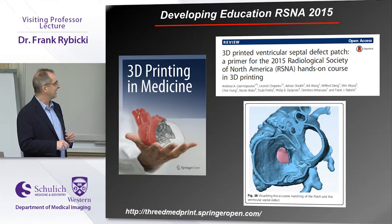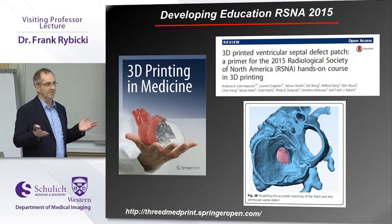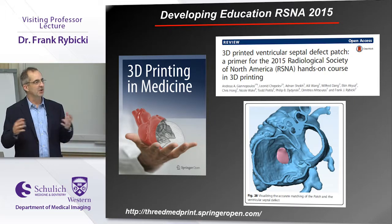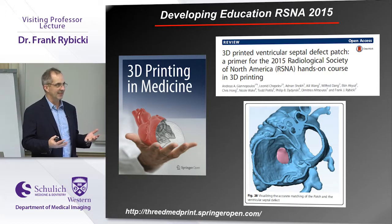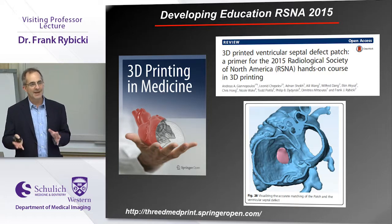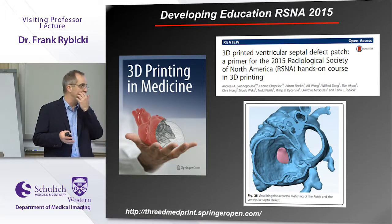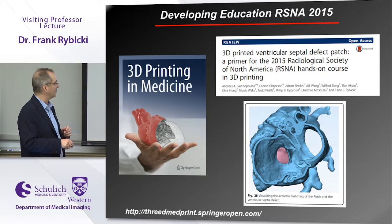Because the key thing is that a 3D printer does not recognize DICOM. If you send a DICOM image to a 3D printer, the 3D printer will just laugh at you. It has no idea what a DICOM image is, right? Because a DICOM image is not a closed surface. It's our way of looking at data, but it's not the 3D printing way of looking at data. That's going to change over time, but right now, that's not the way it works. You have to take a DICOM data set and convert it into another file format. The most common one is called an STL, or Standard Tessellation Language format. And so that's why I said the people that like to play with data, you have to manipulate that. Here we're making a patch that went into a kid with a VSD.